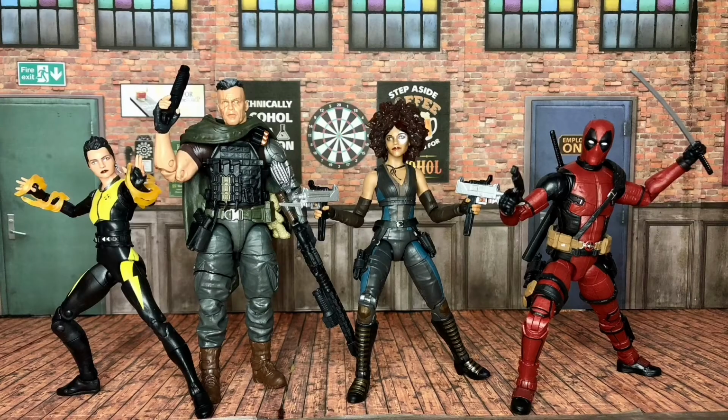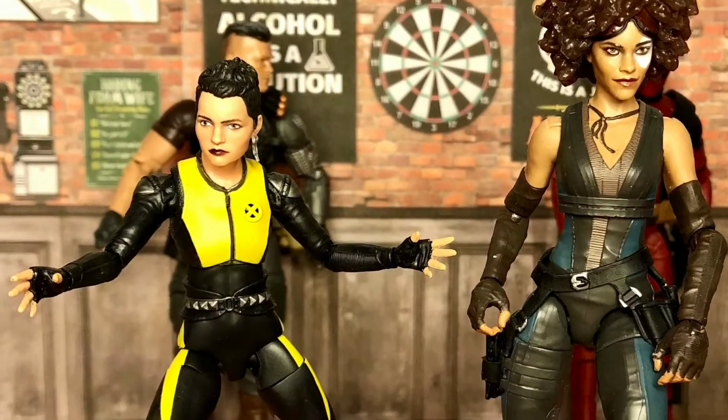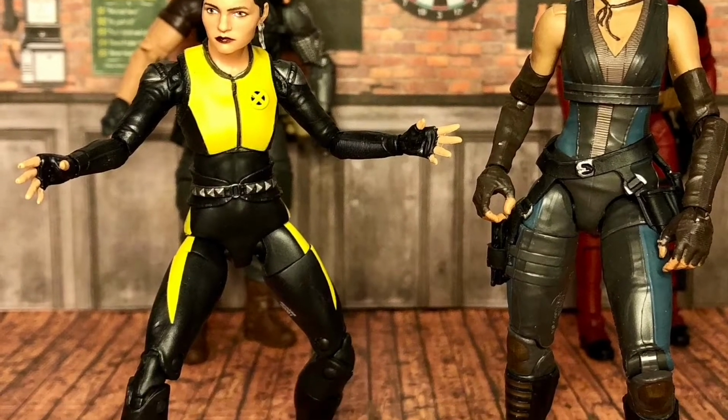Now that all 4 characters have been seen, I will take a quick look at the articulation, but not as a full run-through. I'll basically just name off the points. Oh, the articulation. That's a lot of positions. Unfortunately, a commonality with Hasbro is that the women tend to have less than the men.